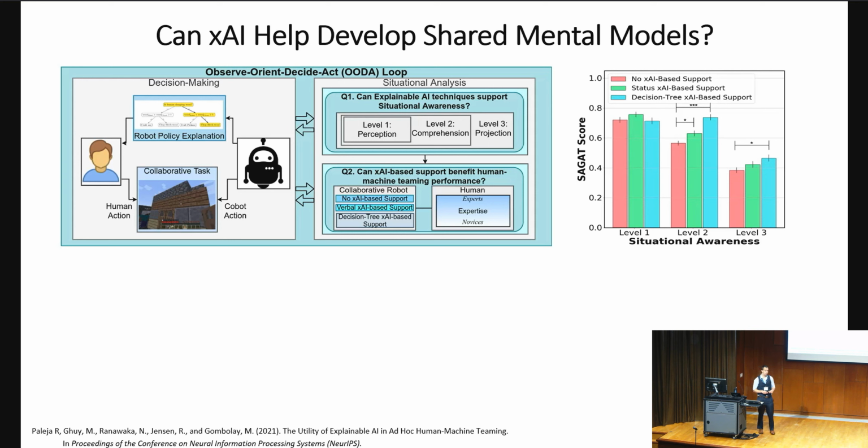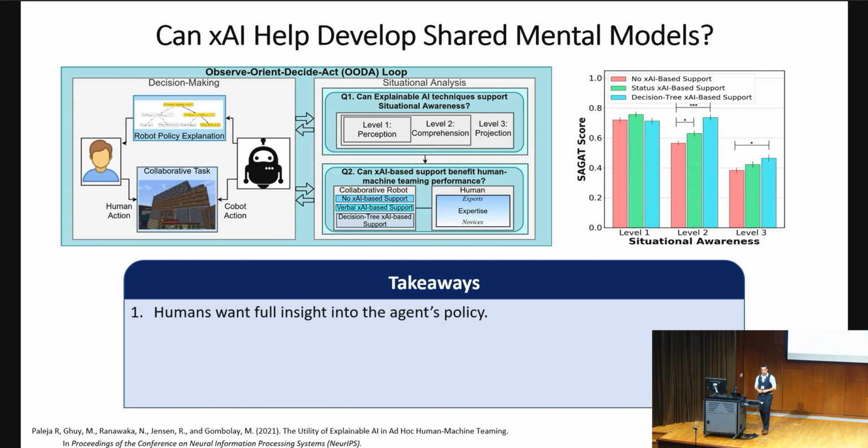If you have people watch the human-robot team, and you use a SAGAT, the Situational Awareness Global Assessment Technique, what you find is that, yes, across levels 2 and 3, so comprehension and projection of the team, situational awareness is enhanced by giving people a decision tree representation of the robot's policy. But does it improve performance? That's a little trickier. What we find is that humans subjectively will tell you they want the explanation across a number of metrics.